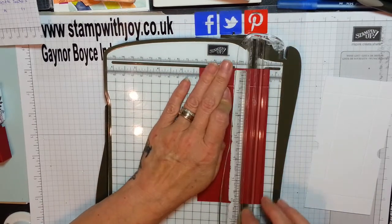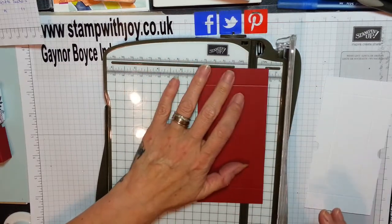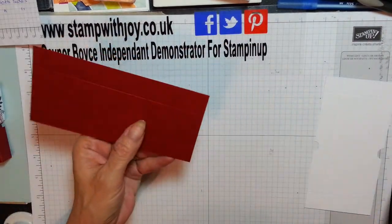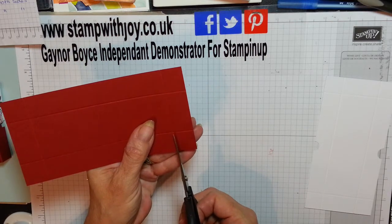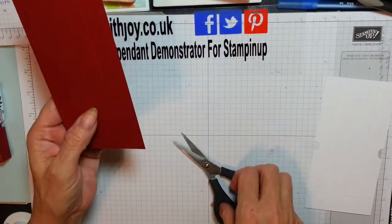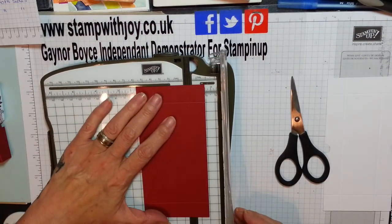It's just the simplest little box ever. And because it's only holding tea lights, what I do though is I cut up one side here, then turn the card. That looks a bit wonky, doesn't it? Yeah, it is. How the hell's that? What now? For some reason.